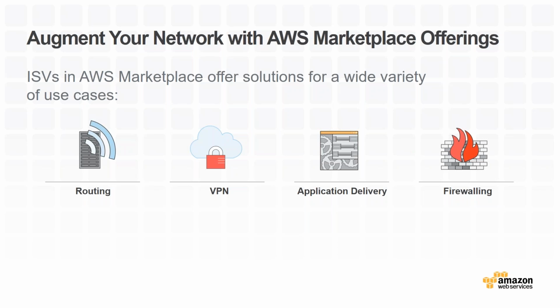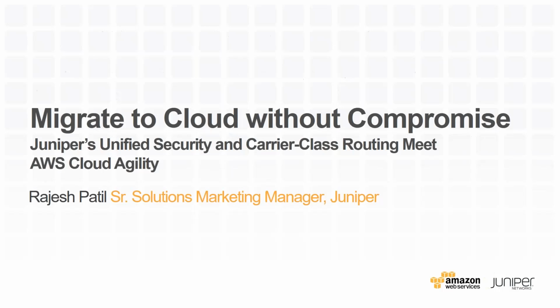AWS offers security groups, so you can do stateful inspection at a protocol level of IP, TCP, and UDP. But you may want to do more than that. You may want advanced security features, and we'll talk a little bit about that further. And online, we've got Raj from Juniper, who's going to go through their portfolio.